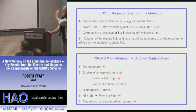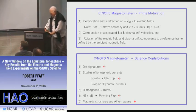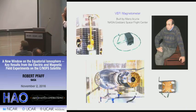But the instrument, no surprise, is just a science bonanza. We're able to see Dst signatures, currents, Poynting flux measurements, magnetic structures, quite a lot. I'm going to just show a few examples, the ones with these little red arrows here. This is actually a picture of Mark Kuhn, who's unfortunately no longer with us. I think this was the last magnetometer that he built that flew. Well, that's not true, I guess Messenger or something. But anyhow, last Earth orbit.